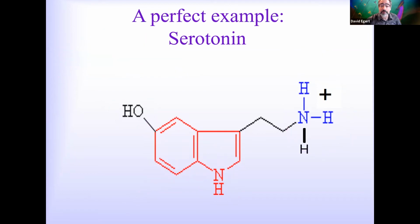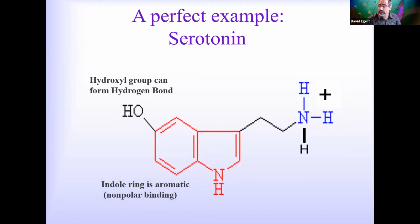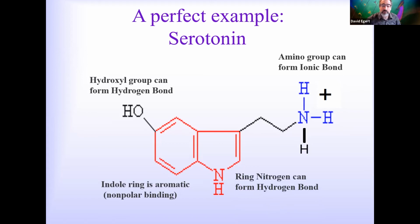So hydroxyl makes hydrogen bonds. The ring is nonpolar. The amino group can make ionic bonds. The ring nitrogen can form a hydrogen bond. So looking at this thing now, rather than just a ligand, you can think of it a little more functionally. A key is not just a random key. A key has to have just the right little grooves cut in it. Otherwise, it's not going to work, right? The reason this is going to bind the receptor is it's got just the right shape and the right properties to fit into the lock.